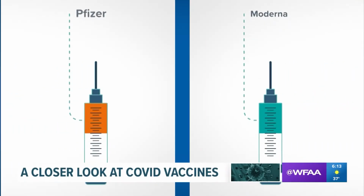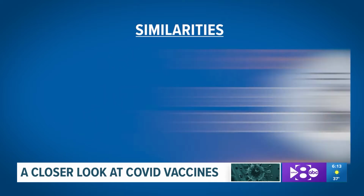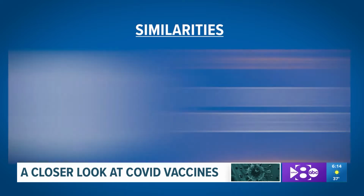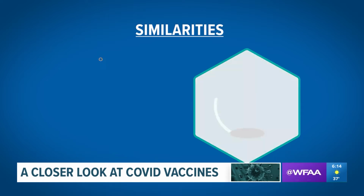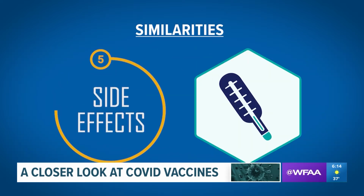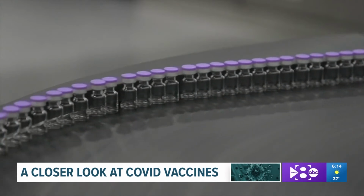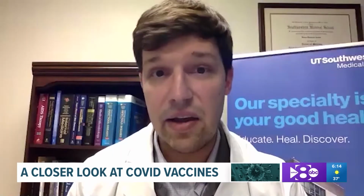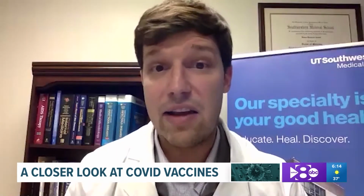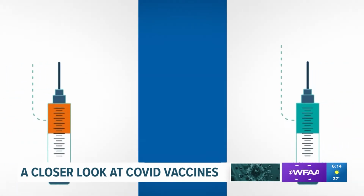The first thing to know about these two vaccines is that they're largely similar. Data shows both are between 94 and 95% effective. Both require 2 doses. Neither is a live virus vaccine. Neither affects your body's DNA. Reported side effects for both are nearly identical. And both use new vaccine technology called mRNA. mRNA is basically injected in the vaccine. It gets into your cell and then teaches your cell how to make the virus protein to mount an immune response. Now the differences.